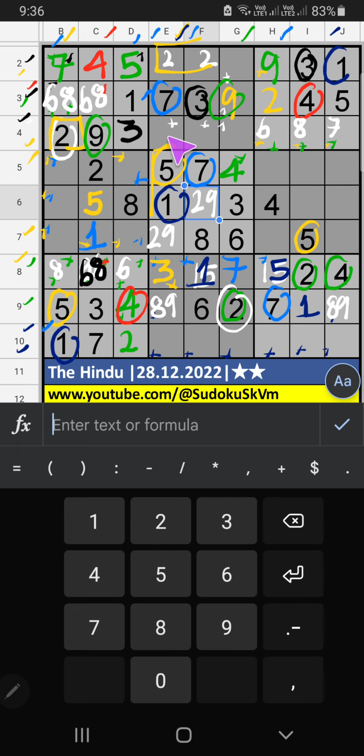Then 4th row, 3 numbers are remaining: 1, 5, 4. Column E, we have 1 and 5. So 1 and 5 can't come in this cell. It will come in another 2 cells. Column F will already have 1. So 1 can't come in the cell. 1 is confirmed here. Then 5 is here. Then 4th row, only one number remaining: 4. 4 is confirmed here.